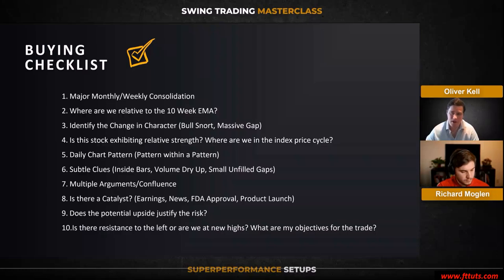So identify that change in character, usually represented by volume, in the form of a bull snort or maybe a massive gap out of the base. But then we really want to trade that stock from that point forward.